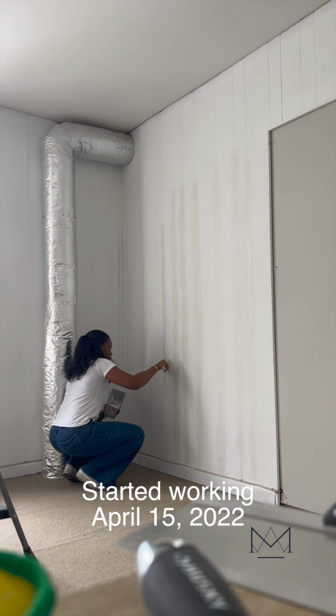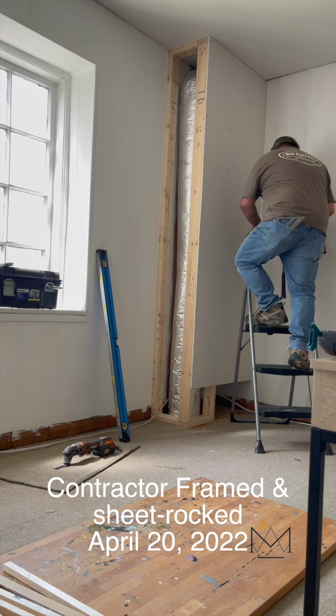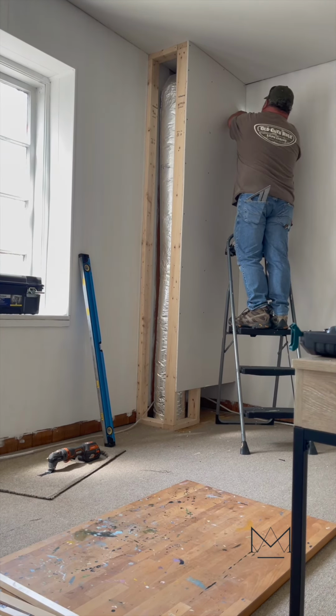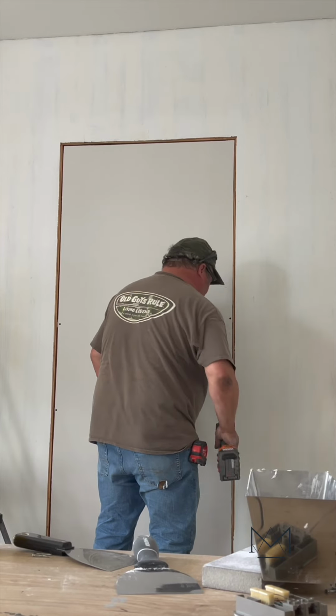So once again, this building is from 1927 and has been renovated somewhat in the 70s. So these are wood panel walls, and I am not here for it. With a tight budget, it was best for me to just spackle or smooth the walls myself. We got them to a certain point, and on April 20th, we brought our contractor in who did the framing and sheetrock for covering the pipe in this weird door that doesn't lead to anywhere.